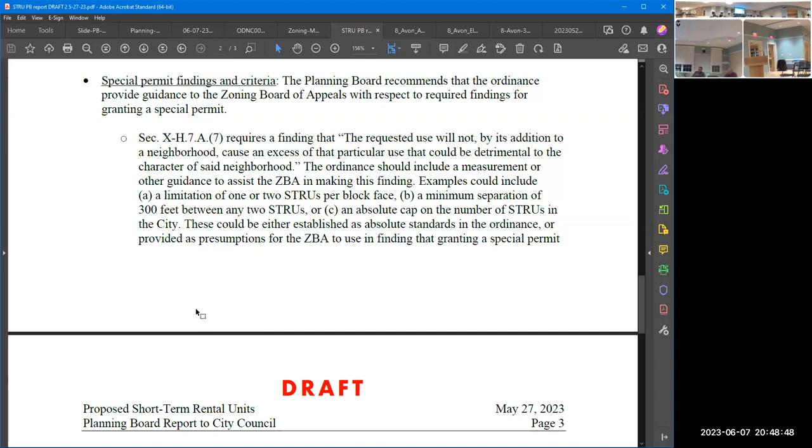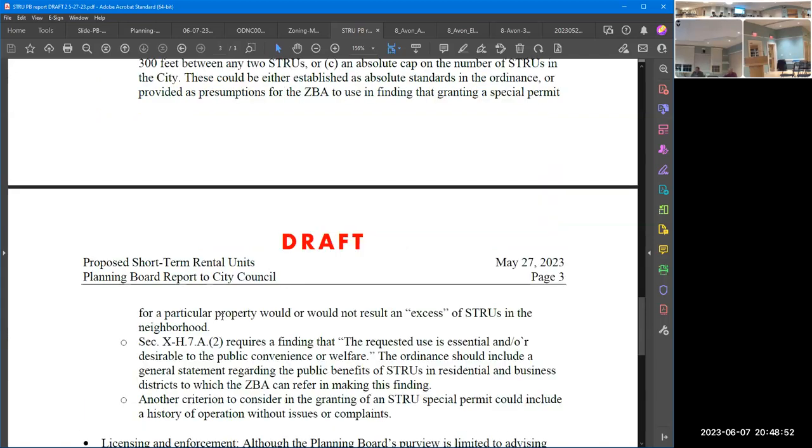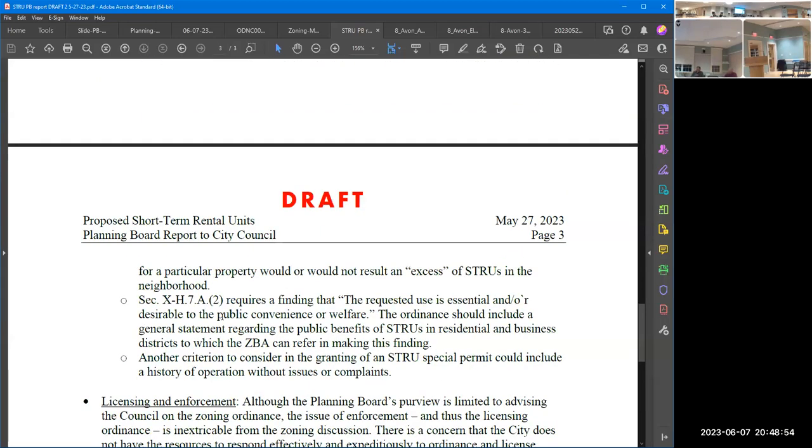The next section requires the finding that the requested use is essential and/or desirable to the public convenience or welfare. The ordinance should include a general statement regarding the public benefits of STRUs in residential and business districts, to which the ZBA can refer in making this finding. Another criterion to consider in granting an STRU special permit could include a history of operation without issues or complaints. So I think we talked about this whole range of things last time.